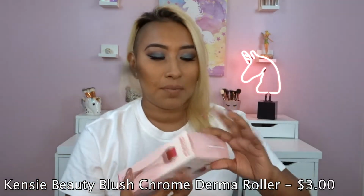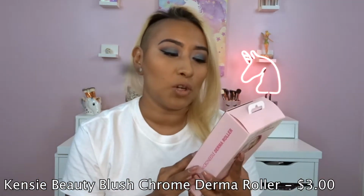One of the things that I purchased was from Kenzie. It is their micro needle derma roller. I saw this on Instagram, I think last year or something. But it's like an exfoliator thing, right? And I'm gonna use this for my lips. That's how I saw it on Instagram. I saw somebody use it on their lips to exfoliate. You're supposed to exfoliate your lips at least 3 times a week, just FYI. So I really wanted this. I'm very excited to use this, and I'm very curious to see how it's gonna feel on my lips and stuff.